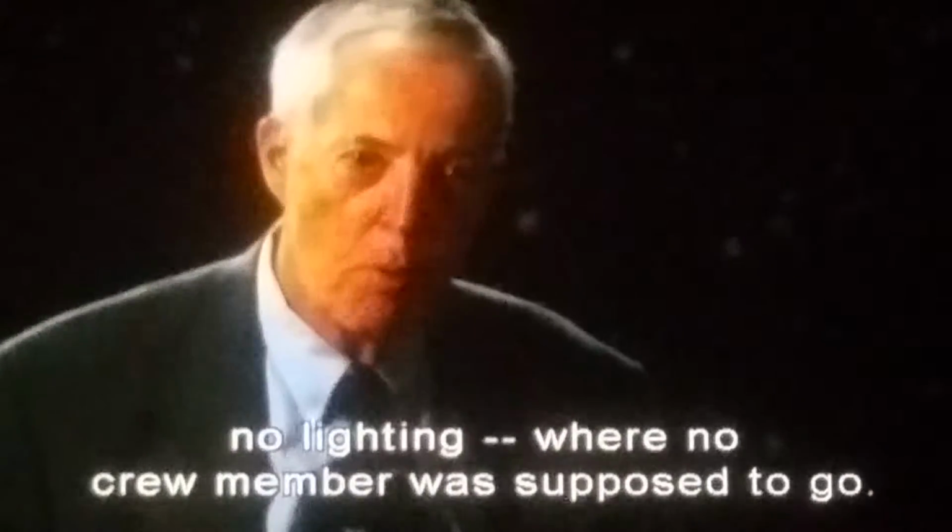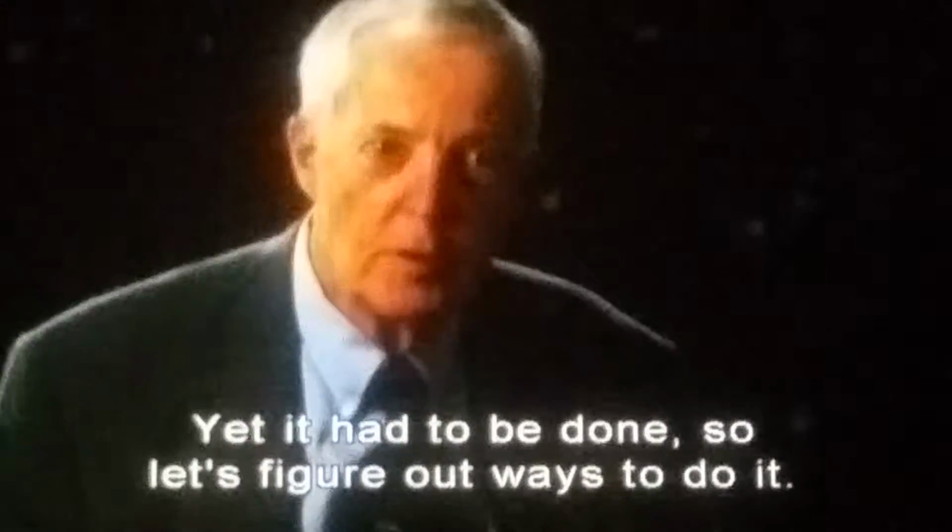But Skylab has an even bigger problem. One solar panel had been damaged during launch and still isn't working. The problem with the solar panel was out where there were no handholds, no footholds, no lighting, where no crew member was supposed to go. Yet it had to be done, so let's figure out ways to do it.